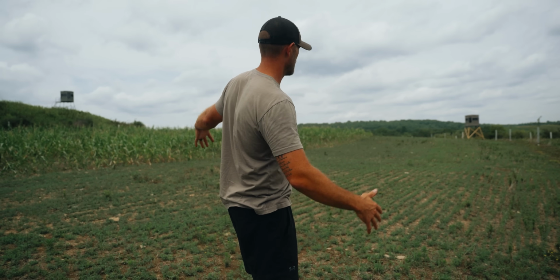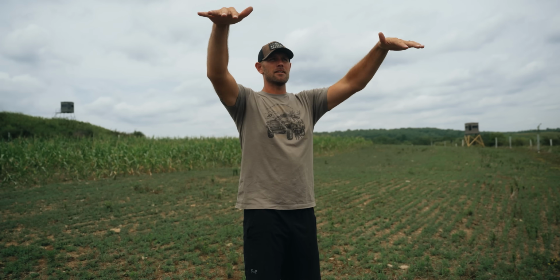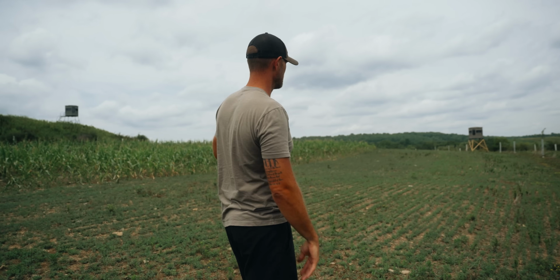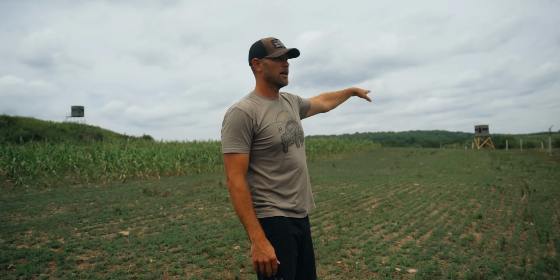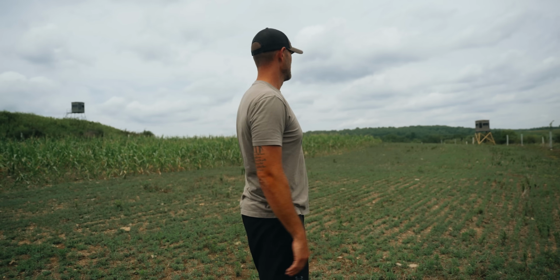It's like 20 yards off the blind all the way around, and this is a giant south-facing slope behind you. The deer come up and hit this, and the idea is to get them to feed in this alfalfa early season, which would put them under 20 yards of the blind right there. Anything south or west would be a done deal.